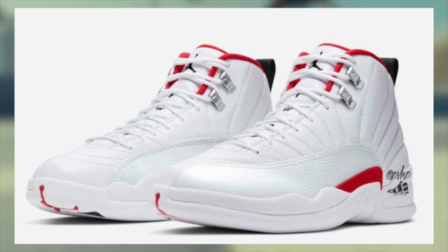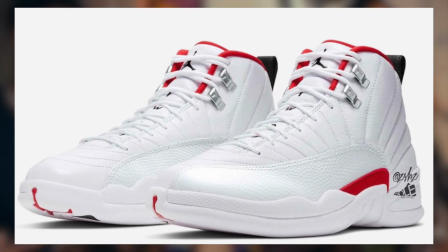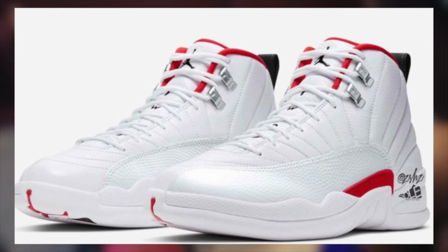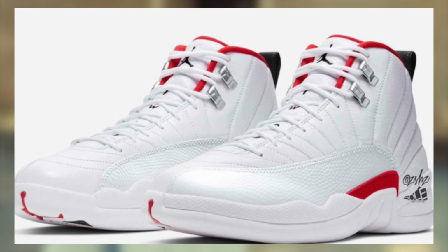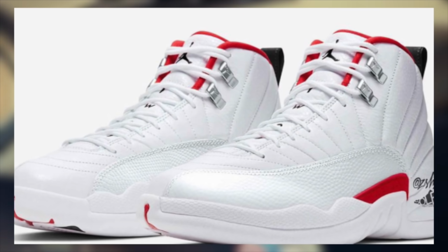Moving on to July 24th though, for $190, the Jordan 12 Twist will be dropping. Unfortunately, I am not expecting these to maintain profitability though, so personal only when it comes to these, although I am expecting them to sell out, so if you do want a personal pair, don't sleep.